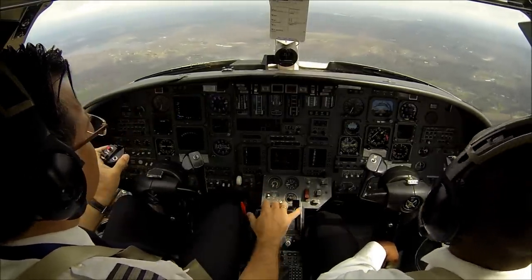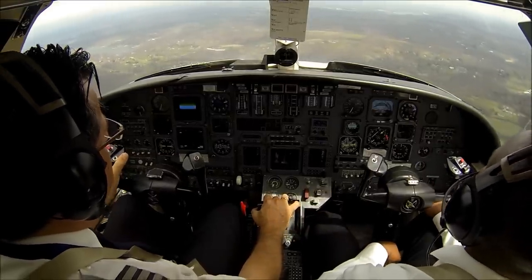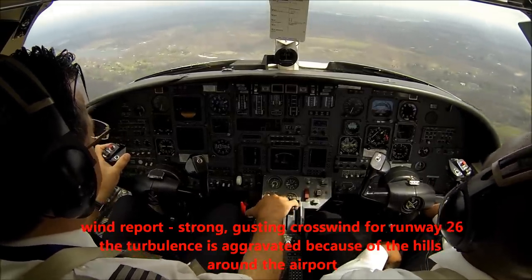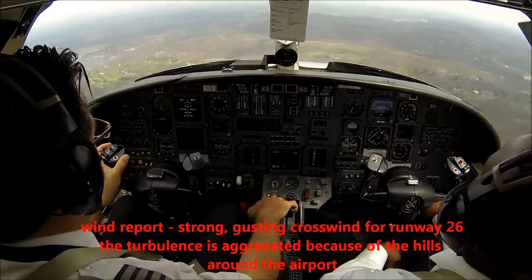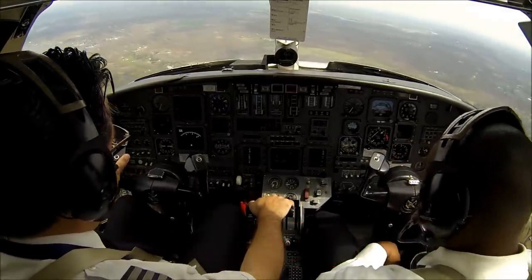Citation 5 Echo Alpha, roger, circle north of the field, runway 26, you are cleared to land, wind 170, variable 210 at 10, gusting 17. Great news, thank you very much. Circle north, runway 26, cleared to land, 5 Echo Alpha.